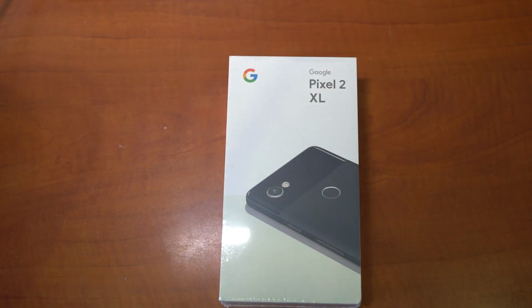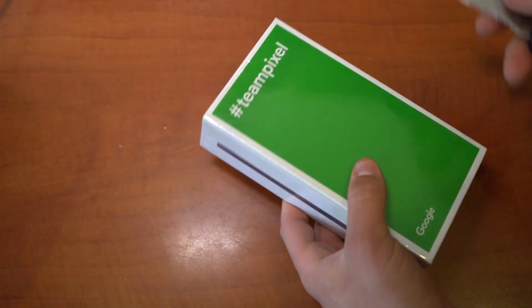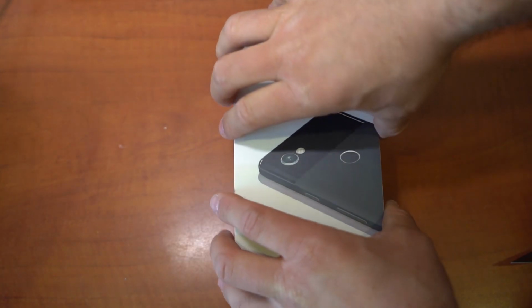I'm gonna unbox it and tell you if it's worth it to buy it from AliExpress like I did. And later in the future, I'm gonna make my review to see if this phone is worth it in general in 2020. So we are gonna break this seal. Here we go.